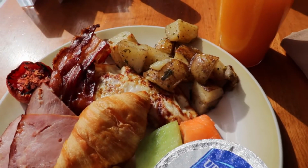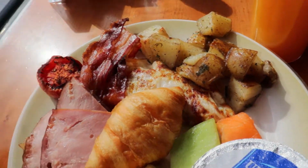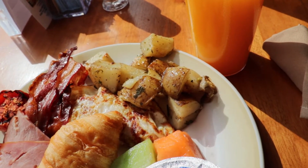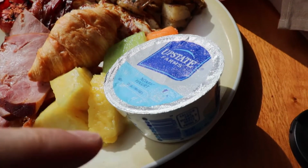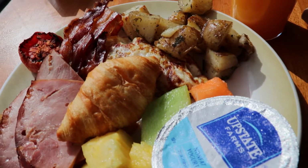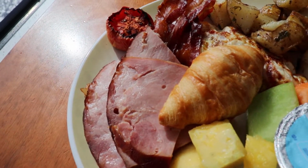Alright, so got an egg white omelet, some bacon, grilled tomato, breakfast potatoes instead of hash browns because theoretically they should be a little healthier. Got some non-fat yogurt and some fruit, a croissant because they're delicious, and some fresh sliced breakfast ham.